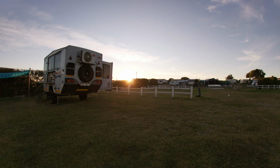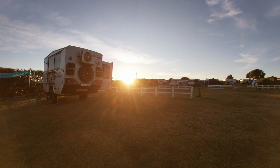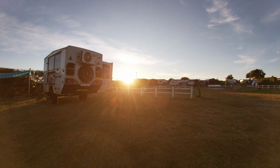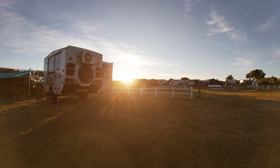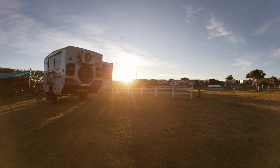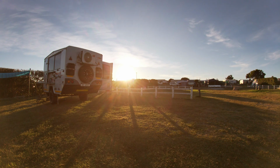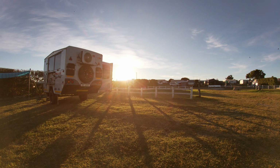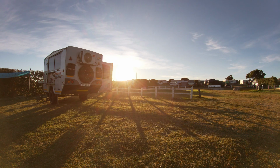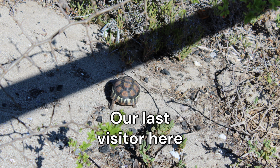This was our last sunrise at Lenkies Klip. Our stay here was absolutely phenomenal. We enjoyed our stay immensely and find it sad to leave. But as we say goodbye to Lenkies Klip, we're also looking forward to our next camp at Rondeberg Resort. So join us and explore it with us.